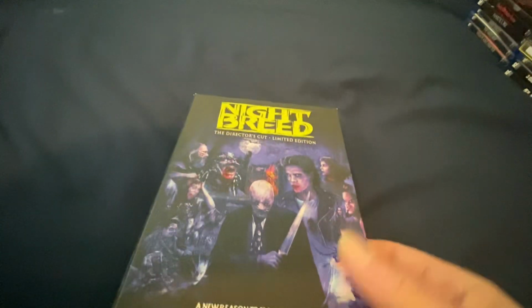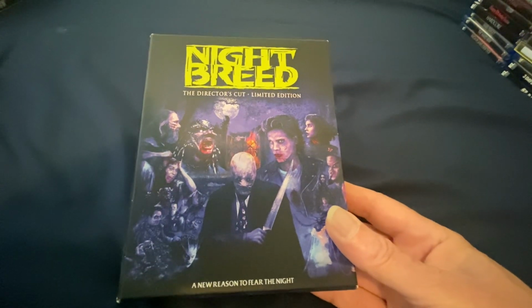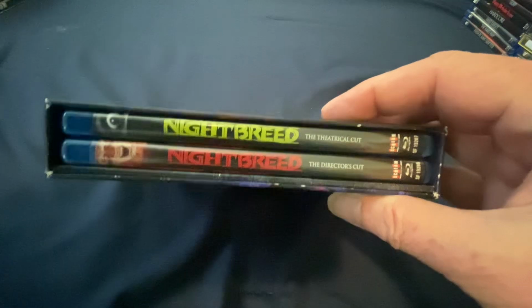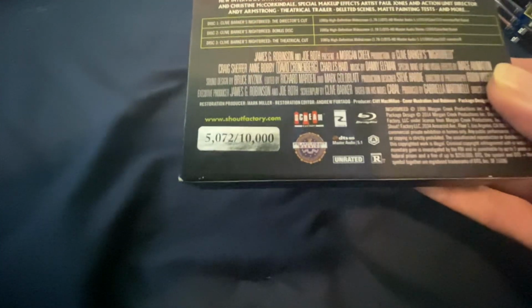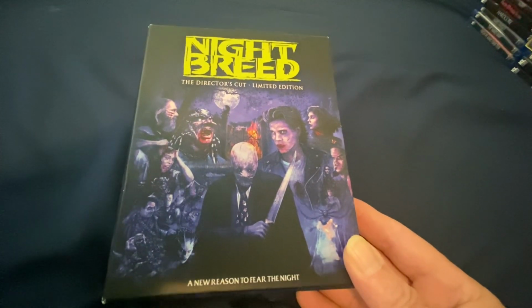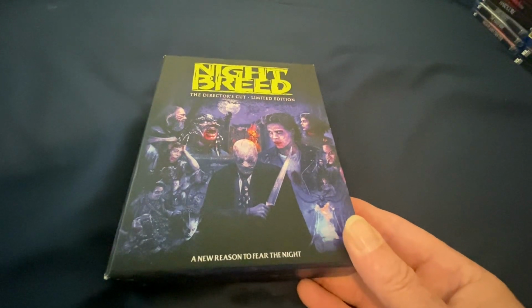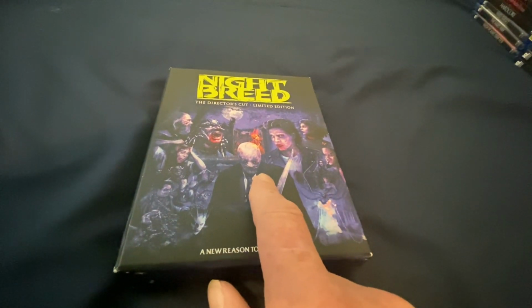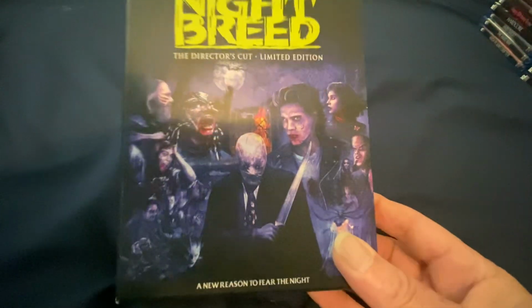Then we've got my Nightbreed Special Collector's Edition, which includes both versions of the movie, the theatrical cut and the director's cut. Comes along with the book. And as you can see, this one was number 5072 out of 10,000. And again, they have re-released this in 4K. I don't know if they included the theatrical cut with that or not, but again, this is my favorite Clive Barker property. I absolutely adore this.